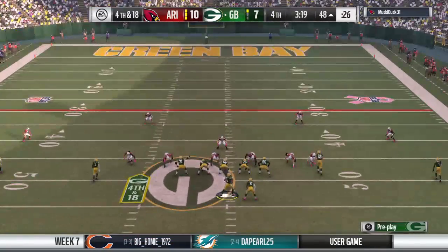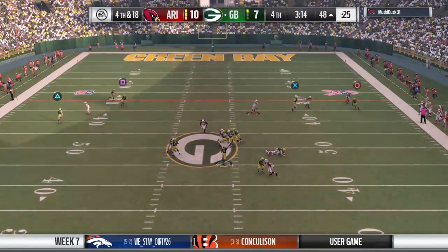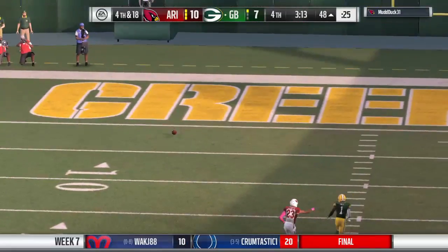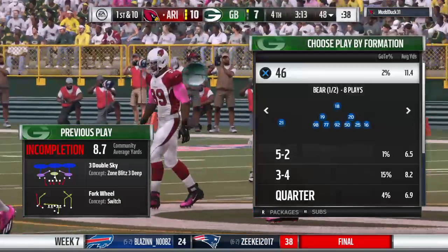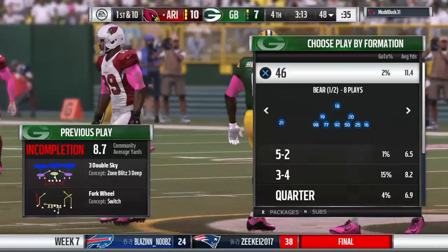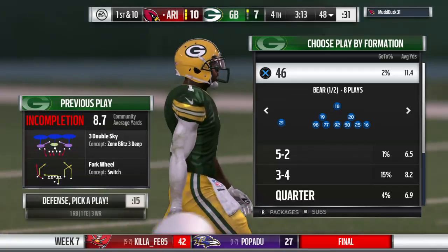They're going to go for it here on 4th down. Desperation time. 4th down. Bridgewater. And no, it's incomplete. The Packers unable to pick up the first. And this defense is going to get the football back near midfield, right at the 48.